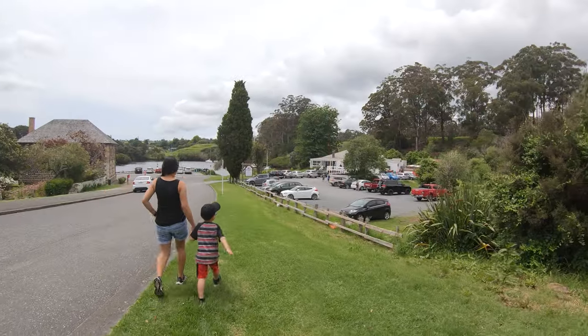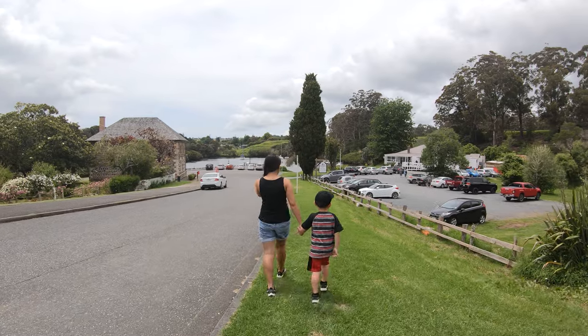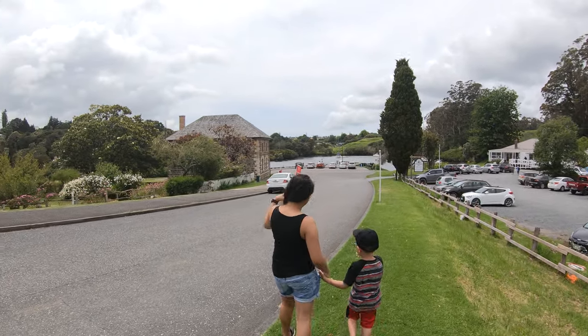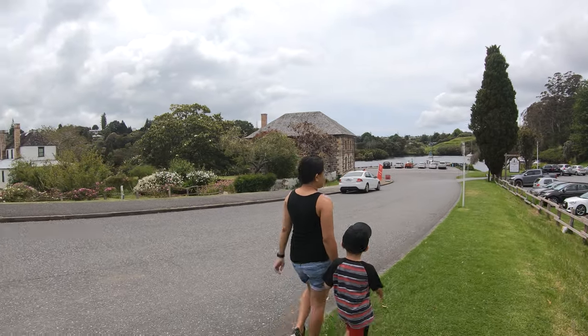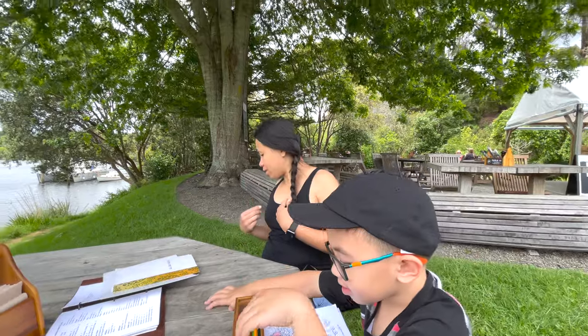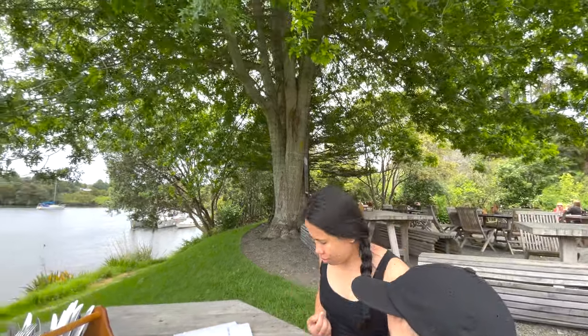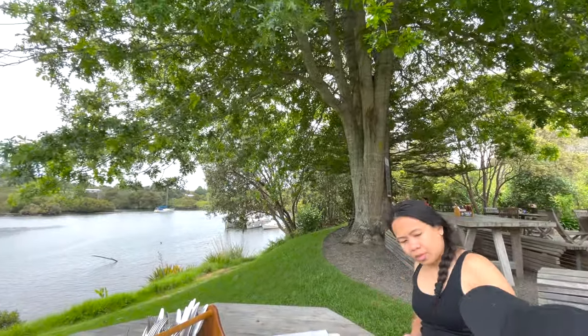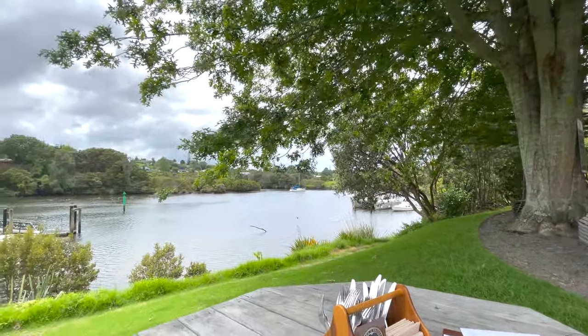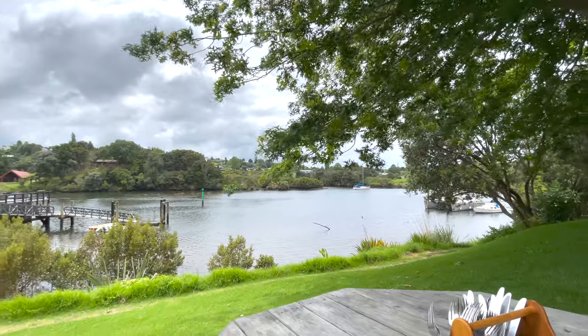Kororipo Heritage Park. Our next stop was the stone store. Although we could access it by walking for an hour from Rainbow Falls, we don't have the luxury of time, so we took a drive to get there. And before anything else, we had our lunch with a view at the Plow and Feather restaurant just across the stone store.